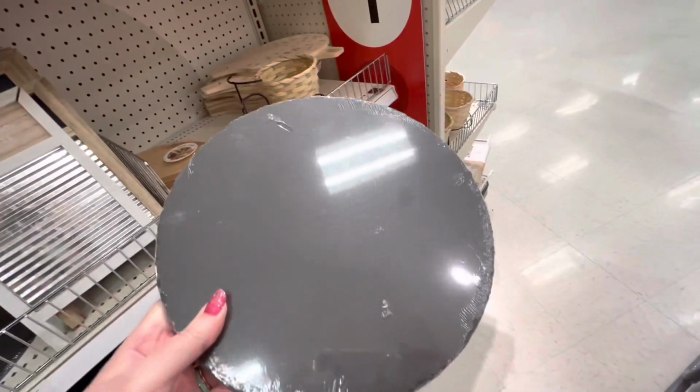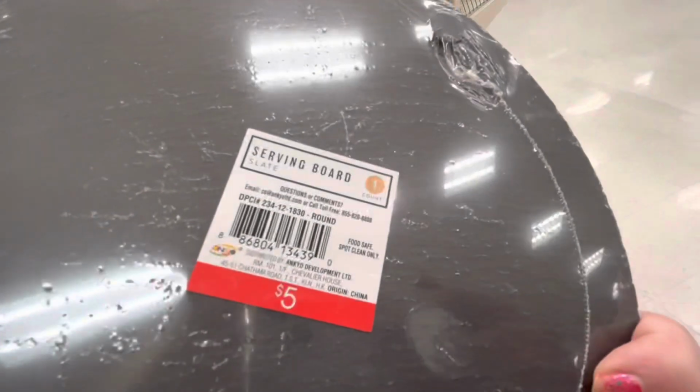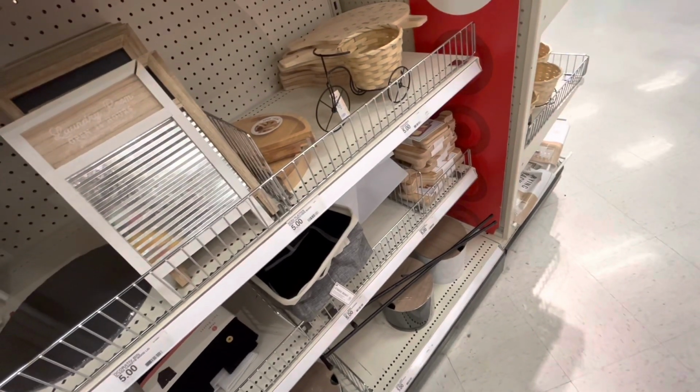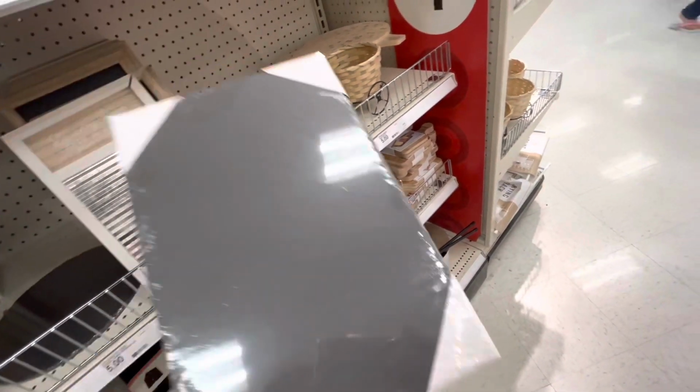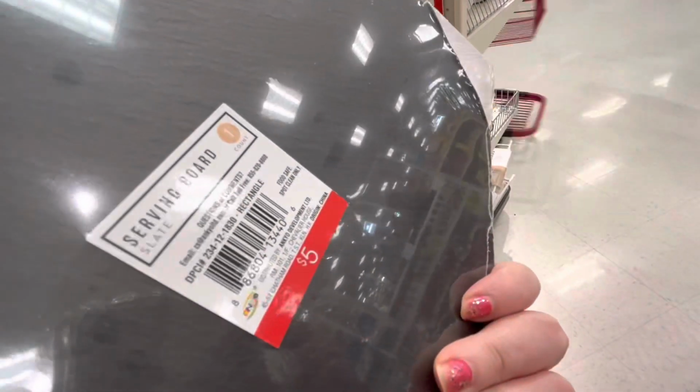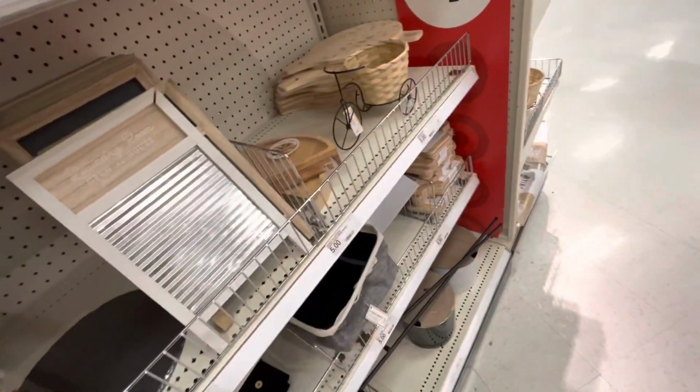And they have these serving boards. And they're very heavy and good quality. And they have this one. So you can get a round one or a rectangle.